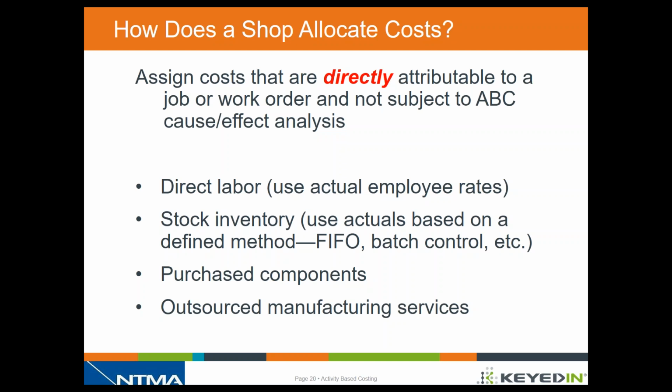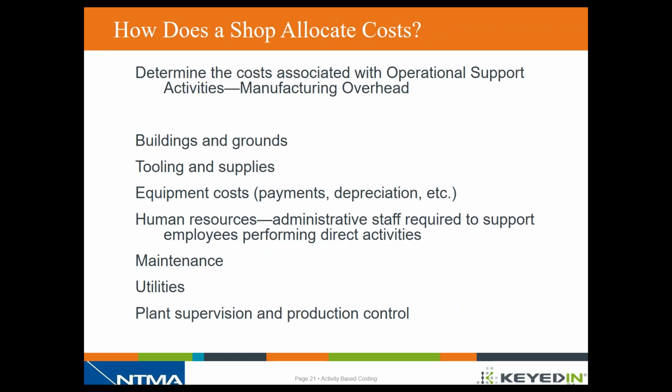Likewise, if you are outsourcing any of the manufacturing to an outside service vendor, whether it be for heat treating, plating, painting, whatever the case may be, you obviously want to cost that service, again, back to the work order at actual outside service cost as well. But the challenge now very often comes into what do we do about all of the other costs that the business incurs? All of the other costs that we have, in essence, just to keep the lights on.